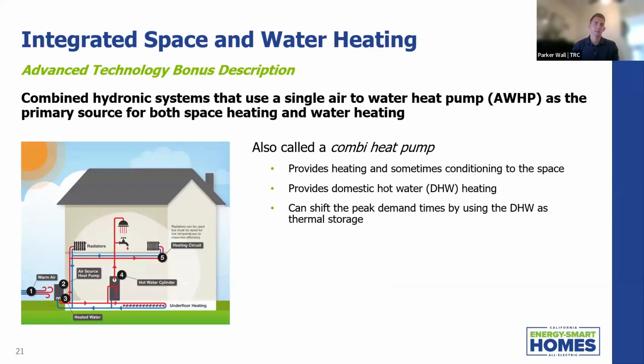Our next advanced technology bonus is integrated space and water heating systems, also known as combi heat pumps, combi systems, combi air to water, and numerous other names. For this advanced technology bonus, we are calling them integrated space and water heating. They're combined hydronic systems that use a single air to water heat pump. That is what we're requiring, a single air to water heat pump as the primary source for both space heating and water heating. They can provide heating to the space, and they can also provide domestic hot water.